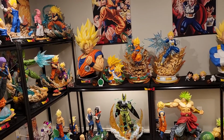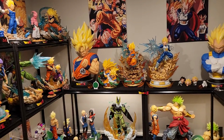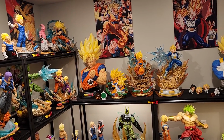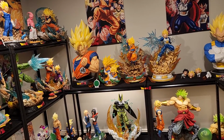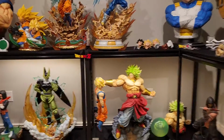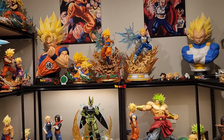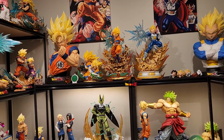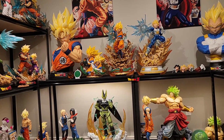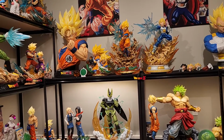So we need to do an updated top 10 best DBZ statues that are within my collection, obviously, because there seem to be countless DBZ statues nowadays. When I first got into collecting, it was much more limited. There were only probably 4 or 5 makers and a few garage kits out there. But nowadays, there's 50 different companies all producing different versions of every character, and it's hard to keep up, honestly.